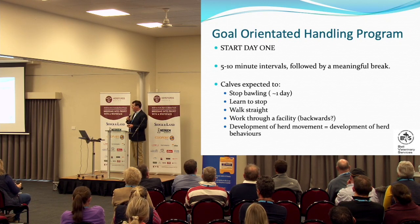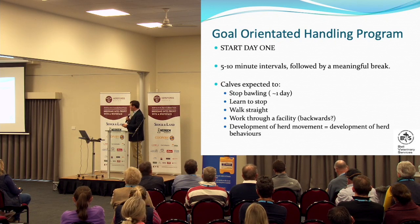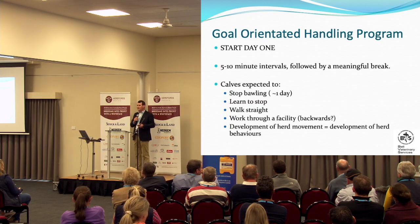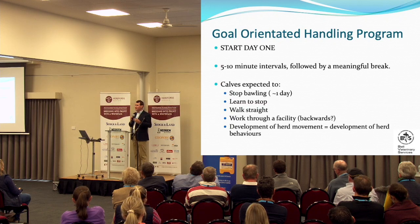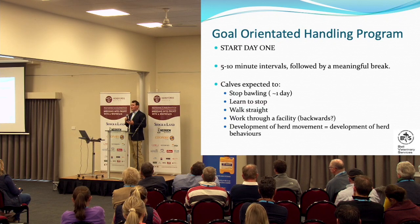So where are we at now? This is the new way forward that we're working on, and it's a work in progress. It's called a goal-orientated handling program. When we start on day 1, we're going to condense the work into small jobs around the place. We don't want to be spending an hour and a half, 2 hours. You know yourselves, we're in this here right now, and I'm standing in between you guys and lunch. Probably want me to wrap this up so we can go and eat, right?